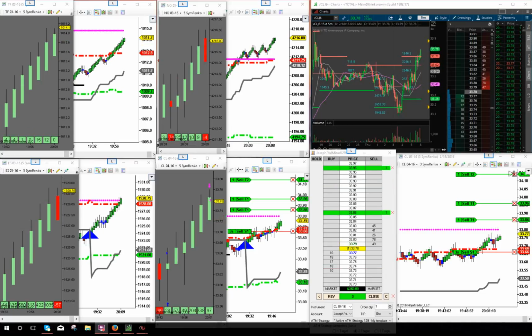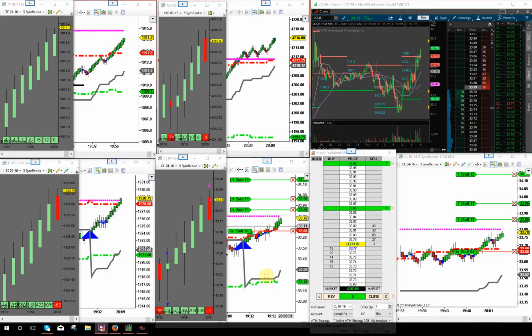Alright, back again. Pushed above the 33.76, which I took off one contract, and we got the 86 as our next target. Could go much higher than that, but we're just trying to scale and manage as we go. So that is the point there.